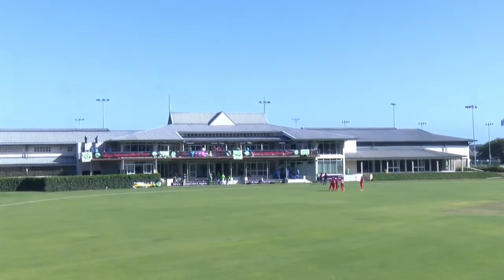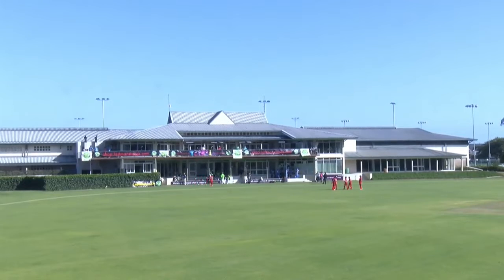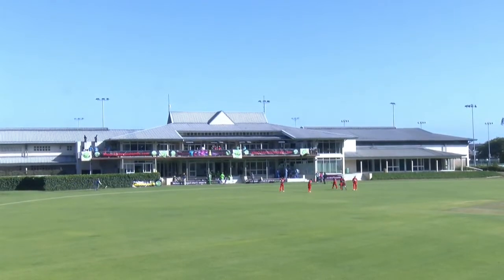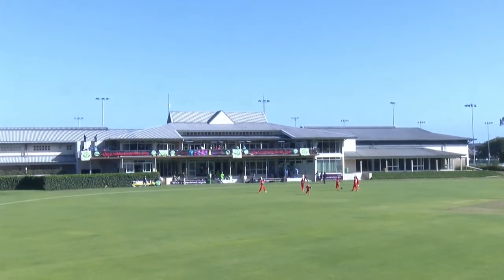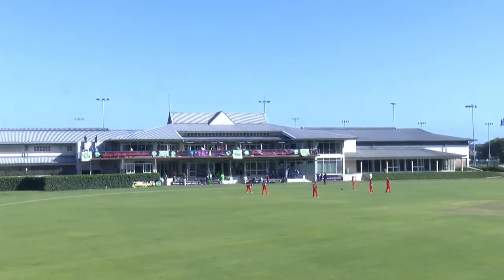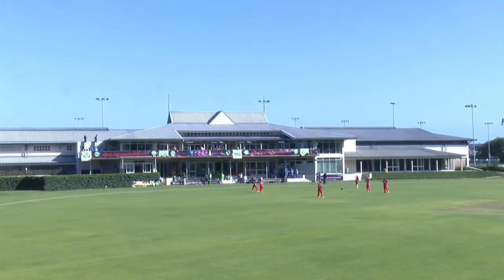I hope that I could see Scotland one day become a full member, like Ireland and Afghanistan, because I think the talent is there. They do have, as a country, their challenges in terms of the weather and conditions, but history will tell you that some very fine cricketers come out of Scotland. So it just needs to be encouraged, with a little bit of thinking out of the box, and really supporting cricketers from a very young age.